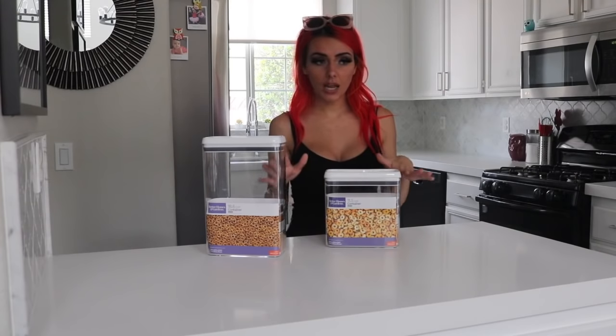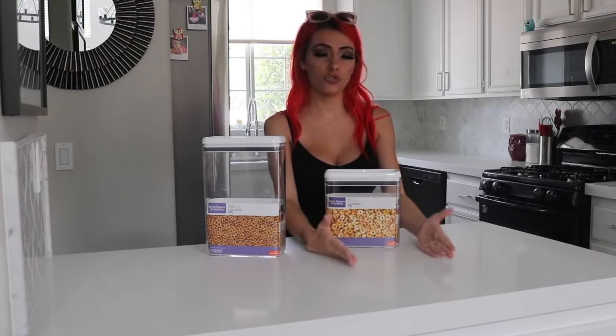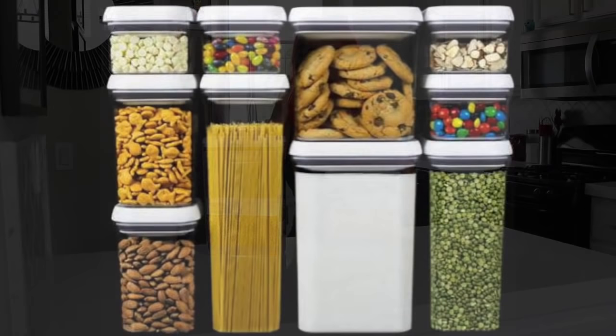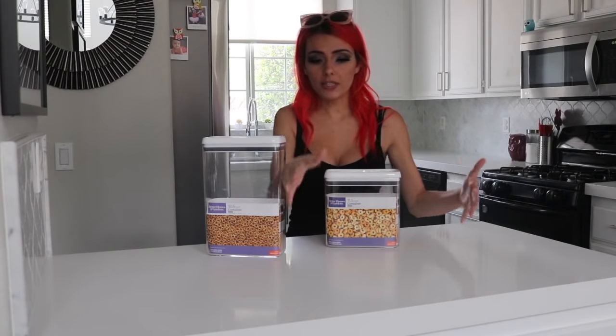I chose not to get any more because I have more snacks that I would like to put in drawers. That's why some of the sets online didn't really work for what I envisioned for my pantry, because whenever you buy those sets, you have to take into consideration what they're giving you. Some of them had a really tall one for spaghetti, then a small one. There were all these different sizes.